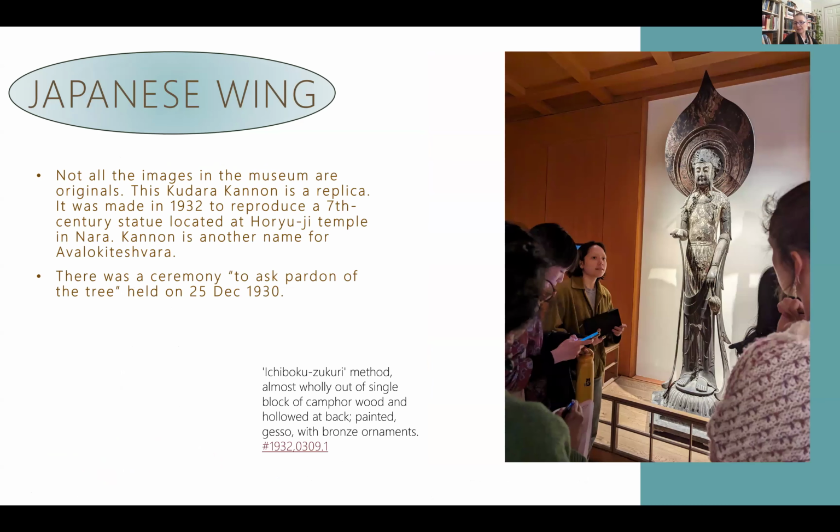All right, we're getting to the end here. So Japanese wing. The Japanese wing is upstairs, even a bit further upstairs from the Korean. And the Japanese wing is beautiful. It's, again, a mix of secular items and Buddhist items and Shinto and all kinds of other things. This particular item, though, is very, very, very interesting.